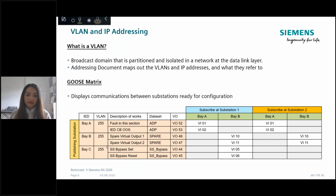These will then be broadcasted with virtual output, and the subscribing stations will essentially listen for those signals, and they'll pick them up via a virtual input. So for example, as we can see via the fault in this section, which is our top description, it will send a signal out via virtual output 52, and the subscribing substation 1 will pick it up via Bay A virtual output 1. So yeah, that's roughly how a GOOSE matrix works.